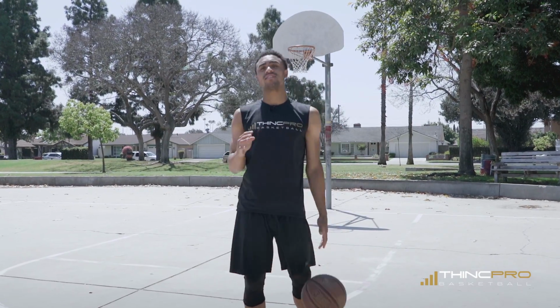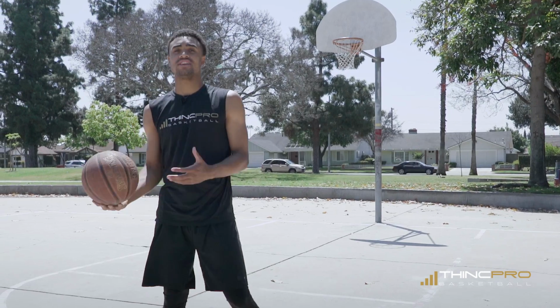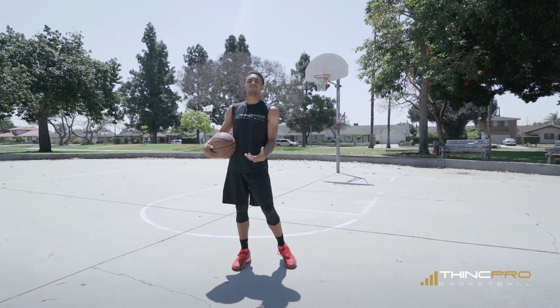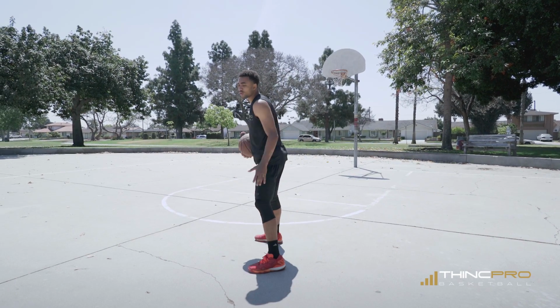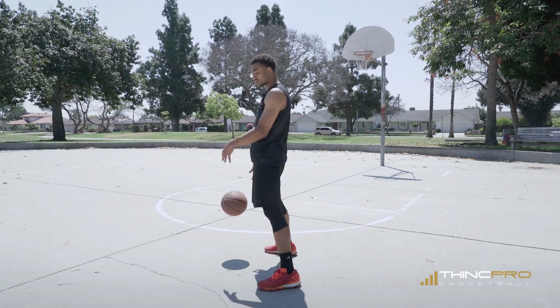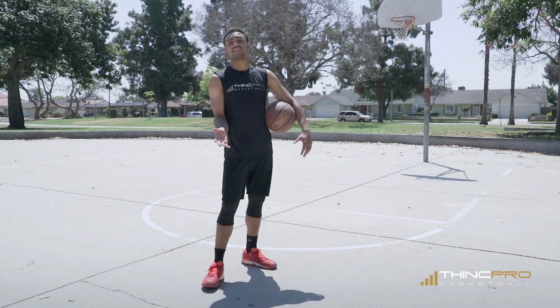All right, Hoopers, next let's talk about protecting the basketball, because you have to be able to do that against high-pressure defense. You're not just going to stand right in front of them if they're pressuring into you. You want to use what I like to call the quarter turn, where you turn your body one quarter direction to put your hip, your legs, your arm, and your shoulders in front of the basketball and in front of the defender to not allow them to take the ball from you.